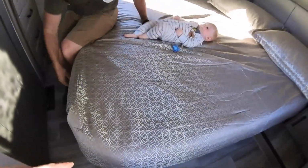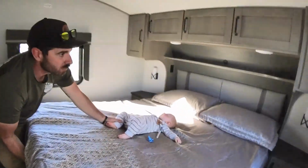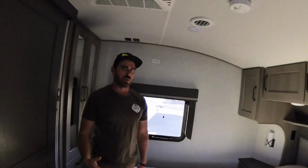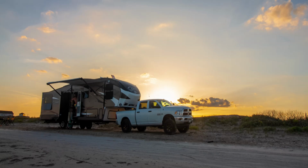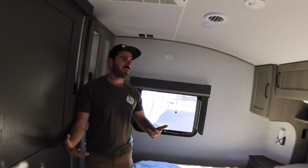I would assume that there's underbed storage under here. I would assume so too. Hang on, Dad. Oh! Yeah, pretty good. Not humongous, but pretty good. So this reminds me a lot of our Keystone Cougar, except it has the mid bunk, and it's a couple feet longer. But this is something that I think could be in the middle.